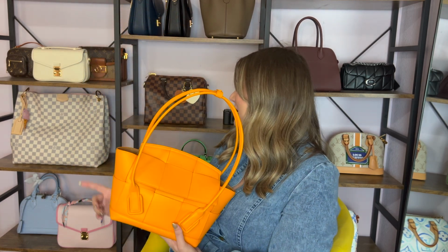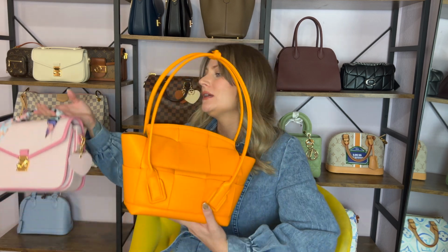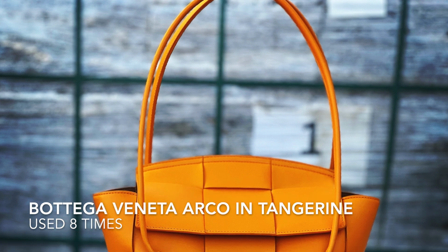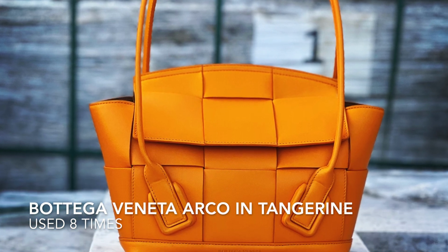Anyway, I went on a little bit of a rant there, but this bag I was surprised to see out of all of my Dress Up Your Purse bags. This is one of my most used bags out of the bunch. Now you might be saying, Melissa, ma'am, I thought this was a 10 most used handbags. You guys, I had to do 11 because this bag was used the same amount as my pink bag here. So they were tied. So I had to do my top 11 most used handbags.